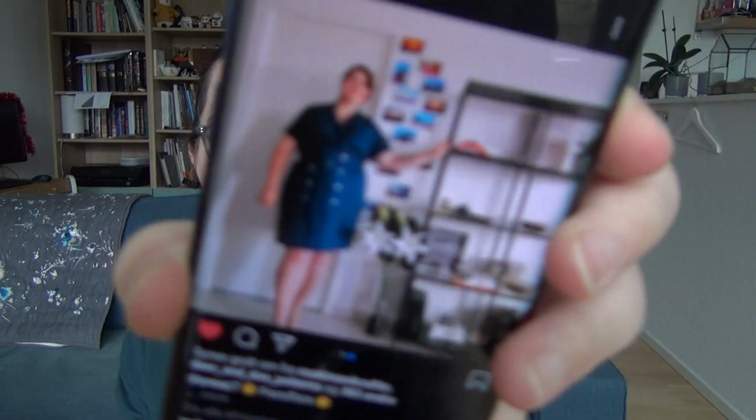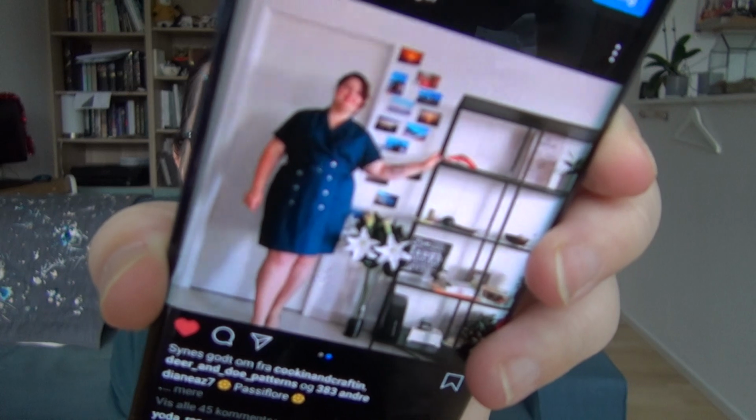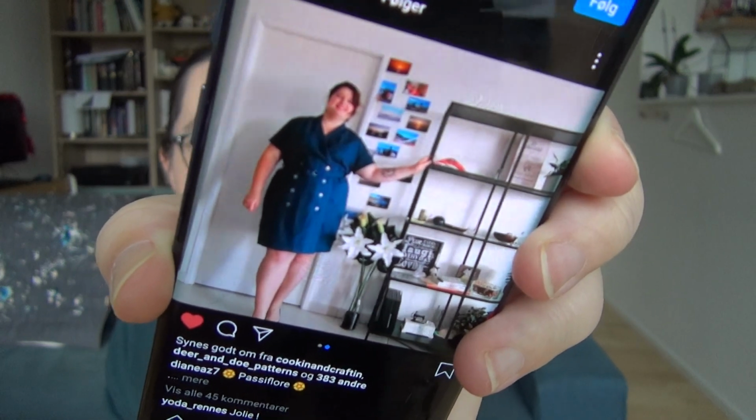But that did clear up my table for a new project, and unlike my knitting, I actually have a queue for my sewing. Well, not a complete queue, but a couple of projects ahead. What I'm making is actually 2 things, but from the same pattern. And the pattern is this. It's the Passiflore by D&Do Patterns.